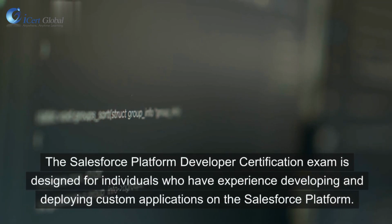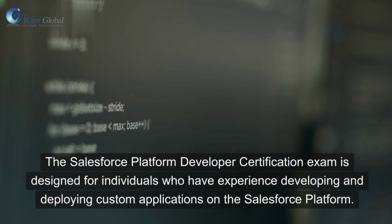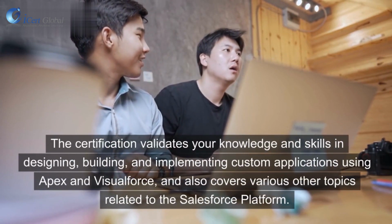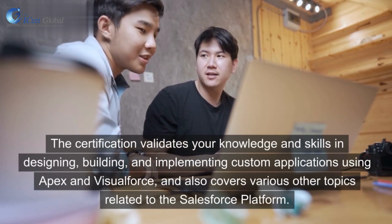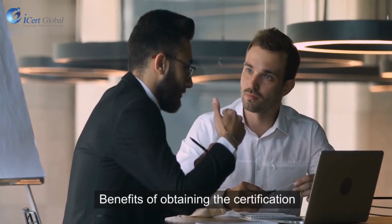The Salesforce Platform Developer Certification exam is designed for individuals who have experience developing and deploying custom applications on the Salesforce platform. The certification validates your knowledge and skills in designing, building, and implementing custom applications using Apex and Visualforce, and also covers various other topics related to the Salesforce platform. Benefits of obtaining the certification.